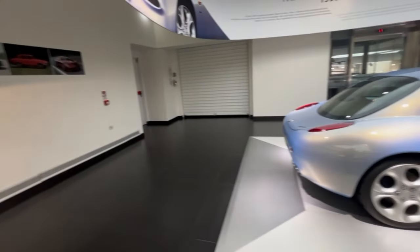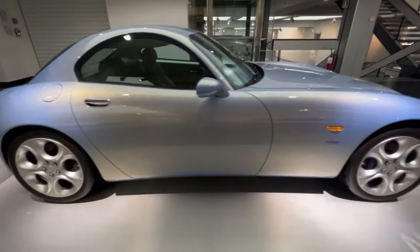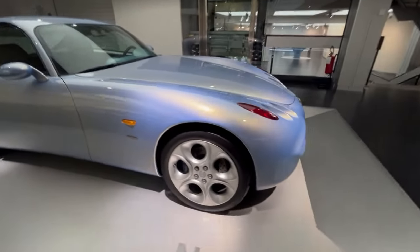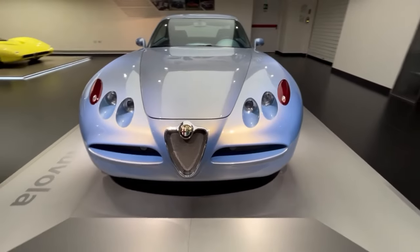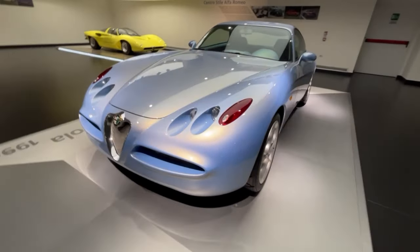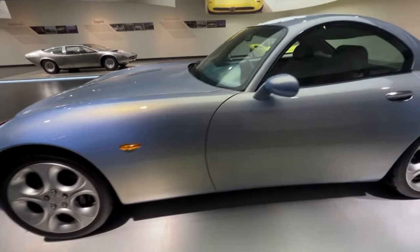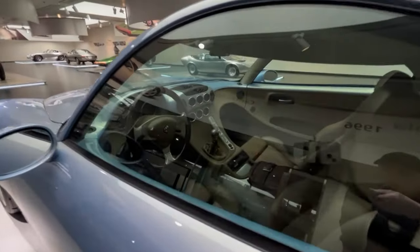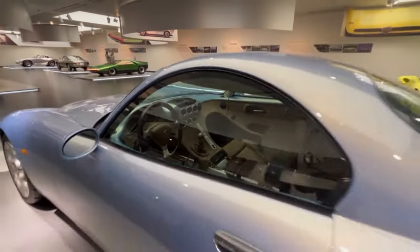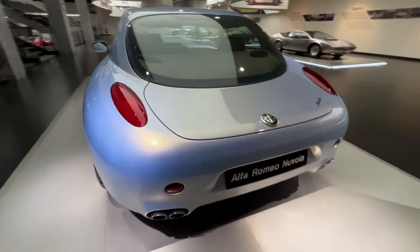And then we move across to another incredible Novolo 1996 concept design. I don't think this ever went into production, but what a car. Wow, what a beautiful machine. Interior, typical Alfa Romeo. And just check out this rear end. Also got the quad exhaust.